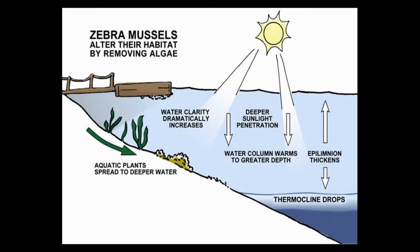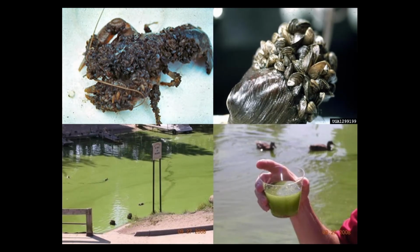The clearer water also allows aquatic plants to spread deeper, creating other water quality problems. Together, the mussels and invasive weeds like milfoil can create ideal conditions for toxic algae blooms. Remember those pristine Okanagan lakes I showed you? This is what our water could look like once invasive mussels take hold.